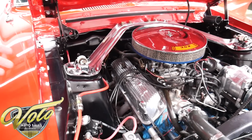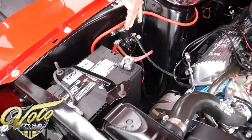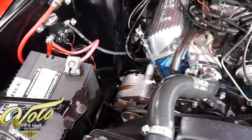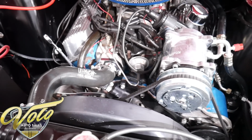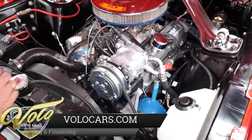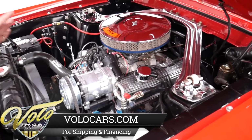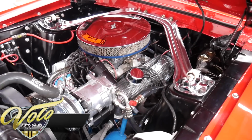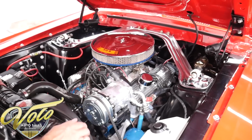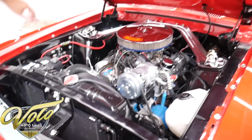All the components were replaced, the alternator, the battery's bolted down properly, regulator. The radiator's been replaced and the shroud. Air conditioning was added to the car. It has power steering. And the engine bay, you can see, is all beautiful, clean metal, all painted, all new nuts and bolts. Chrome support bar, dual reservoir master cylinder. Under the hood is all painted slick.